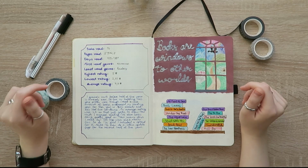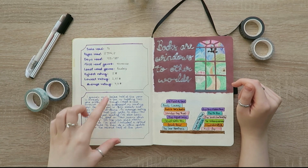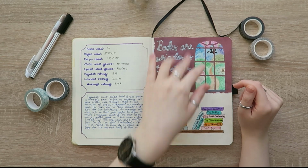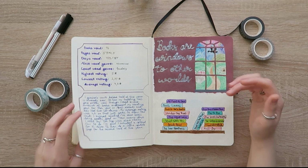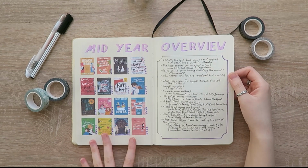Now on this page, I put like reading stats for the first half of the year, a few thoughts about the first 6 months, a little illustration kind of thing, and I also drew all the books that I had read in like a bookshelf kind of way instead of printing the covers out.